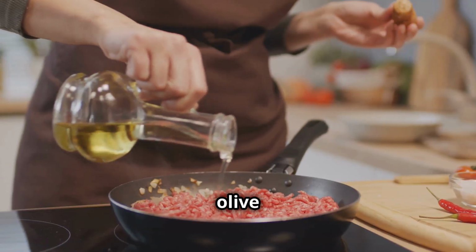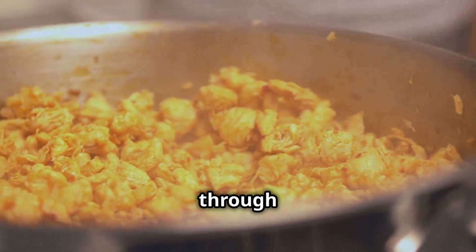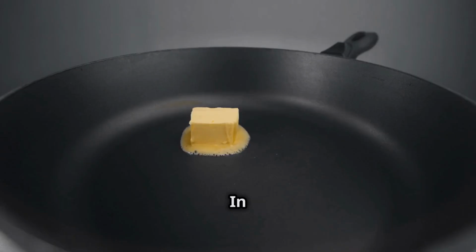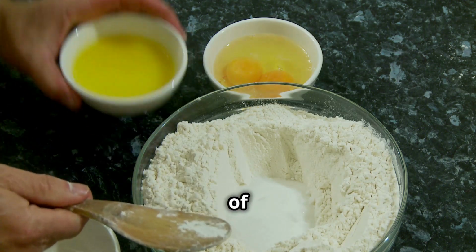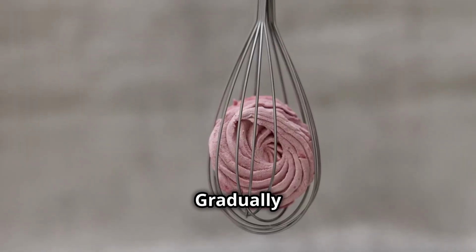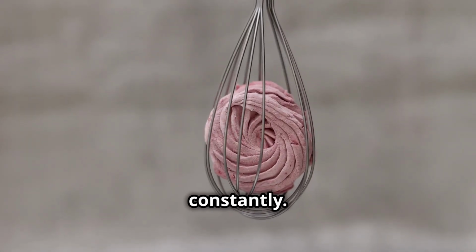Heat 2 tablespoons of olive oil in a large skillet over medium heat. Cook the chicken until it's cooked through and no longer pink. Remove the chicken from the pan and set it aside. In the same pan, melt 4 tablespoons of butter. Whisk in 3 tablespoons of all-purpose flour and cook for 1 minute, stirring constantly. Gradually whisk in 2 cups of heavy cream, then bring to a simmer, whisking constantly.